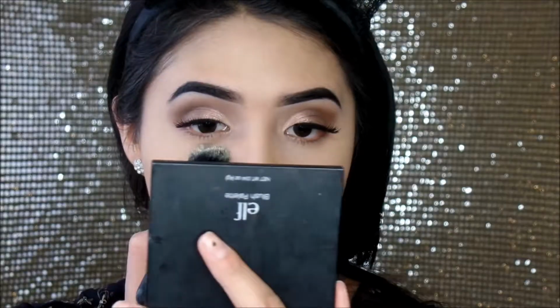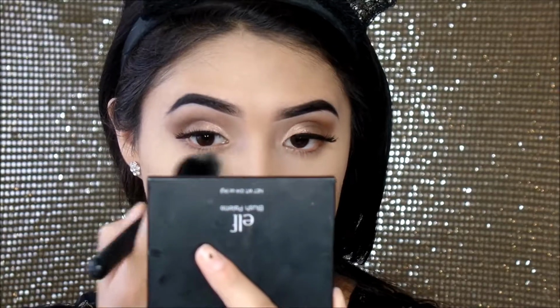I'm gonna take this e.l.f. blush brush. It's like a banana shade, so set that concealer.